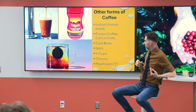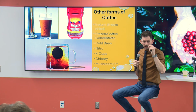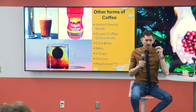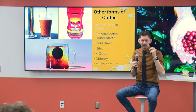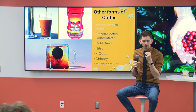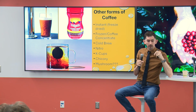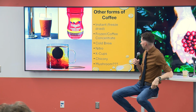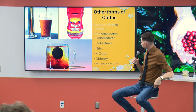It makes it very creamy, with very fine bubbles. It's not like carbonated bubbles, which have that very intense pop, and you get that carbonic acid that bites on your tongue. These are very smooth, creamy, light bubbles that give the coffee a little bit more richness and body. K-cups, which we've seen.